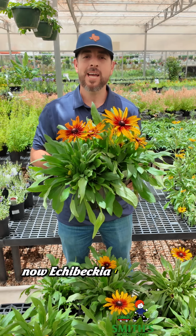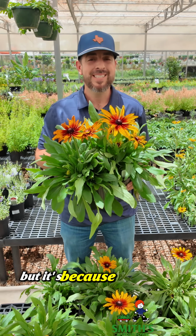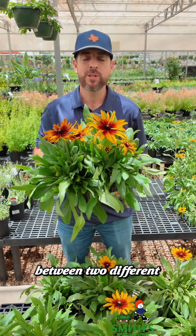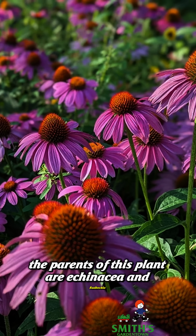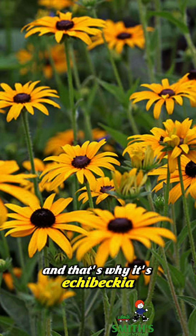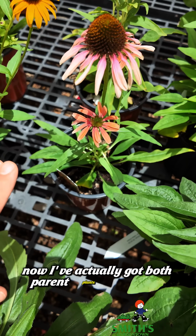Now, Echibeckia, I realize, is a very strange name, but it's because it's a cross between two different plants. So the parents of this plant are echinacea and rudbeckia, and that's why it's an Echibeckia. Now, I've actually got both parent plants right here.